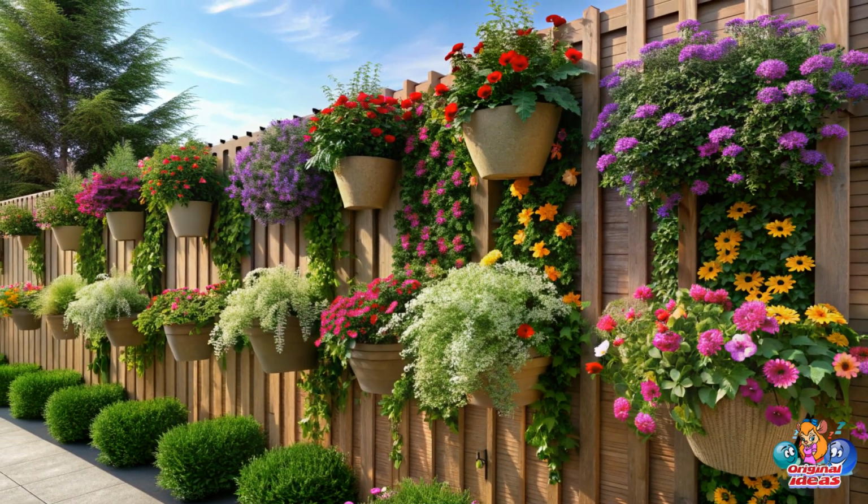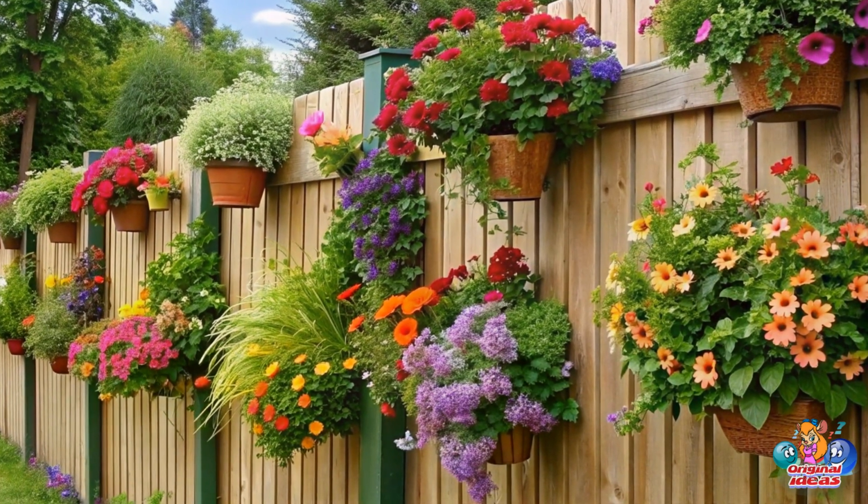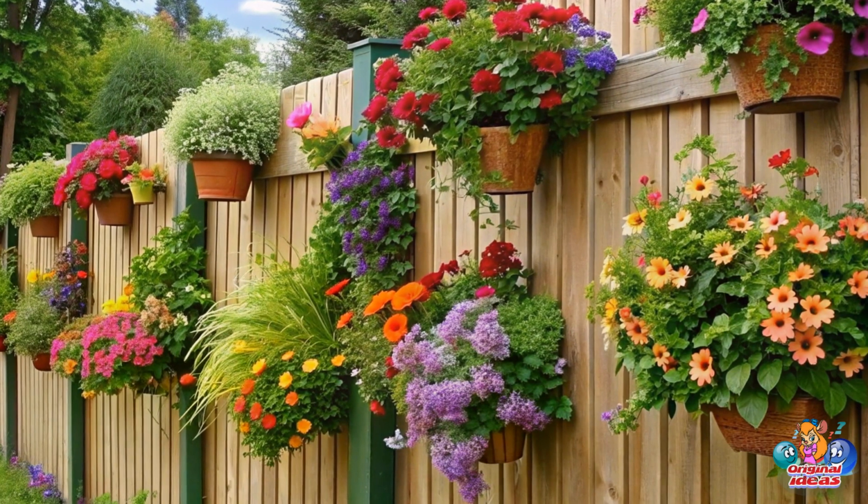In this article, we will provide you with professional ideas on how to spruce up your yard with fence decor and outdoor aesthetics, giving your space a delightful makeover.